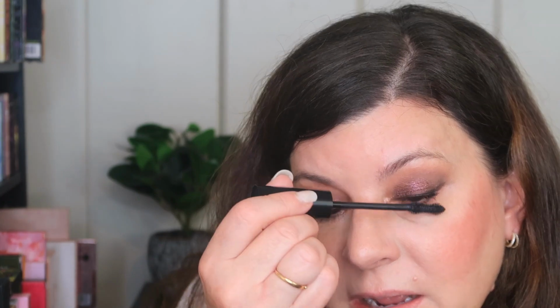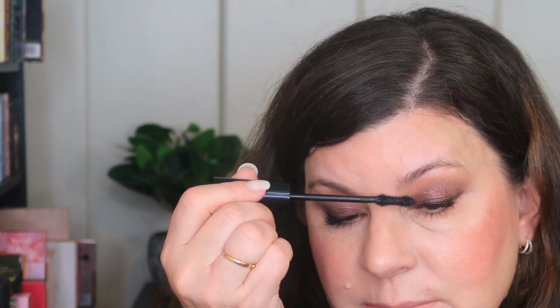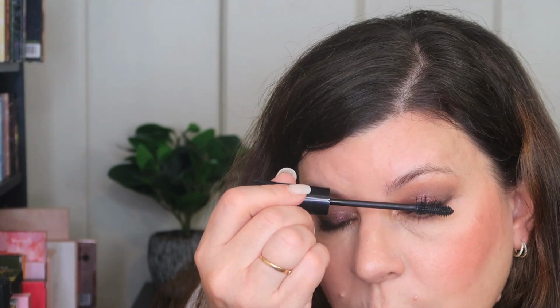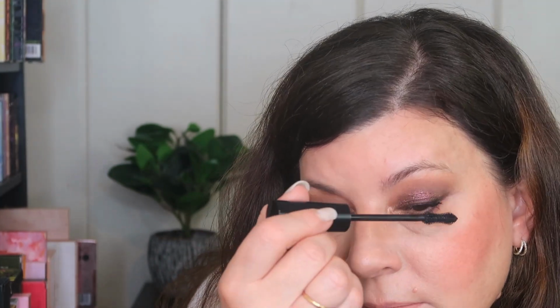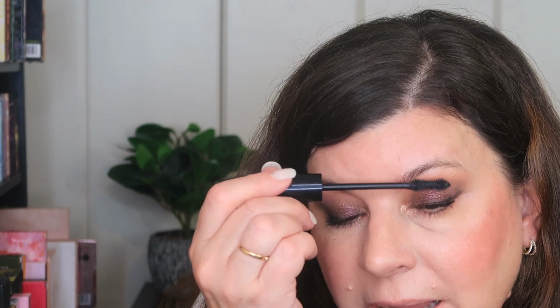All right, right out of the gate, I've got some clumping going on with this one that I didn't have with the Tower 28. I'm going to attribute that mostly to the brush. However, I feel like this particular formula is a little thicker. So now I've already got it on my lids too as I keep trying to go over it. I've got some thickness here. I'm just going to see if I can get some of the extra off of this before I go back in.